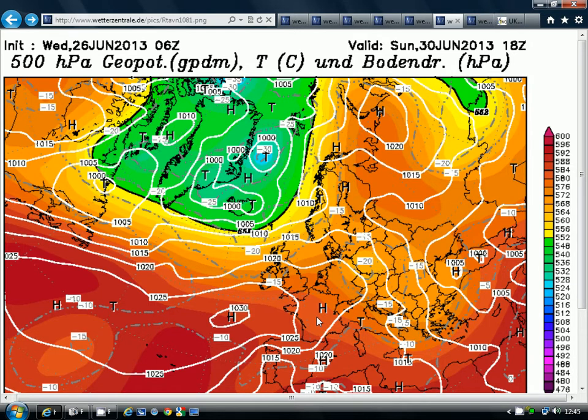26 is knocking on the door of 80 Fahrenheit. It's about 79 Fahrenheit, so really very warm indeed as we go into Sunday.